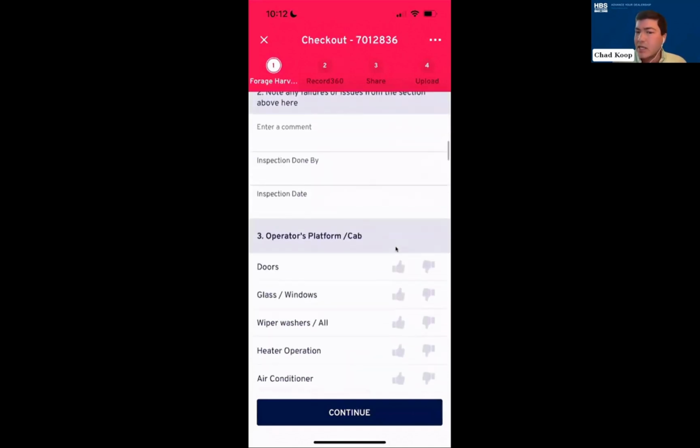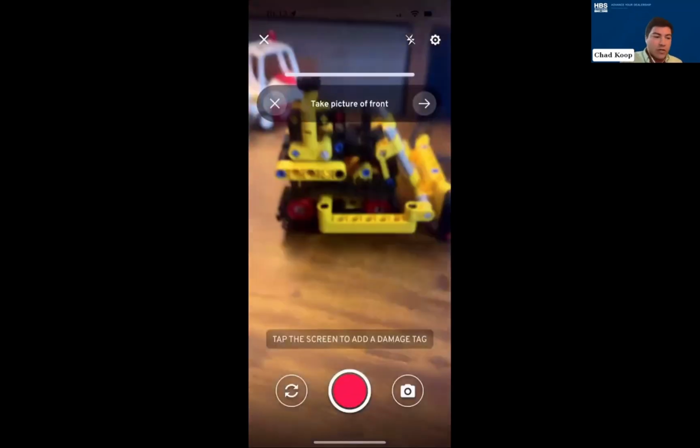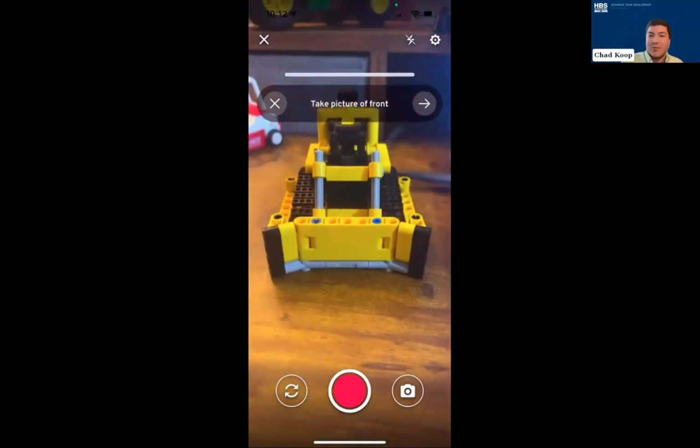You'll see this is a very lengthy checklist. I'm going to skip through a lot of this as we're going to go through a couple different options of workflows here. And I'm going to continue on to the media tab. To start on the media tab, you hit new capture. And you'll notice we have what are called instructional overlays here. So I've got a few different kind of toys in the background here. I'm going to pick one of these for this demonstration.